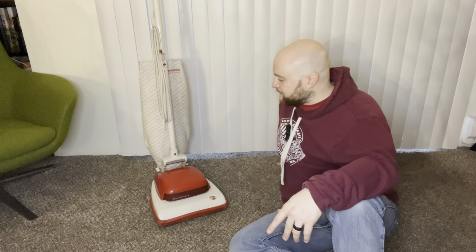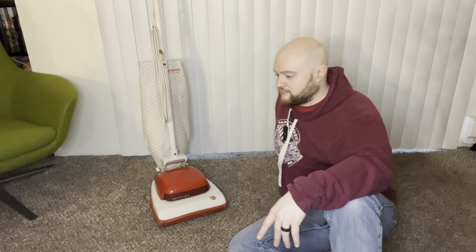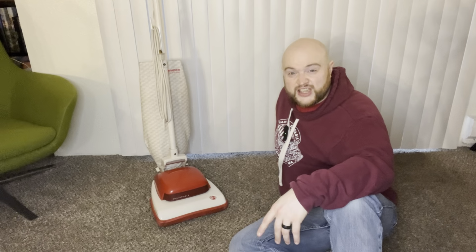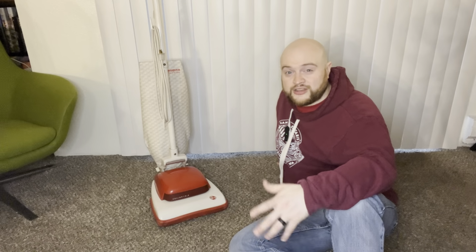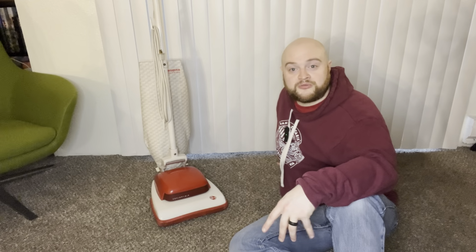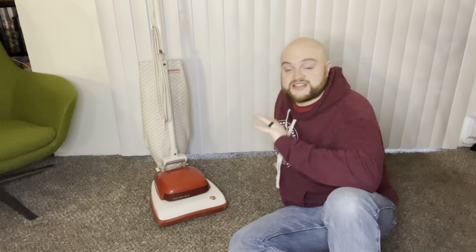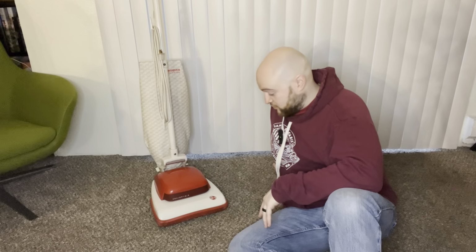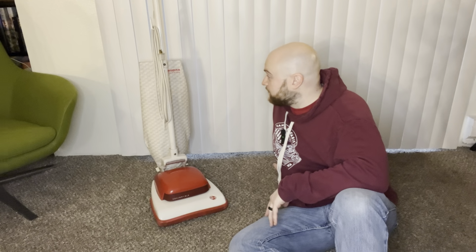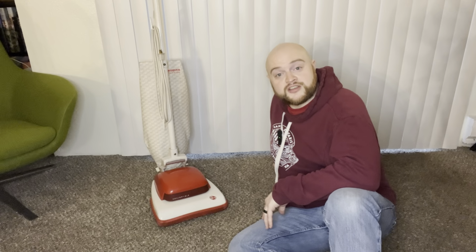At some point, I will get all of my convertibles out and display all of them together because I want to say I have 200-ish convertibles now. So I probably have a lot more than a lot of people, but this is definitely one that I wanted to put into my collection. So let's get on to our run demo for today and see how this one does on the floor.